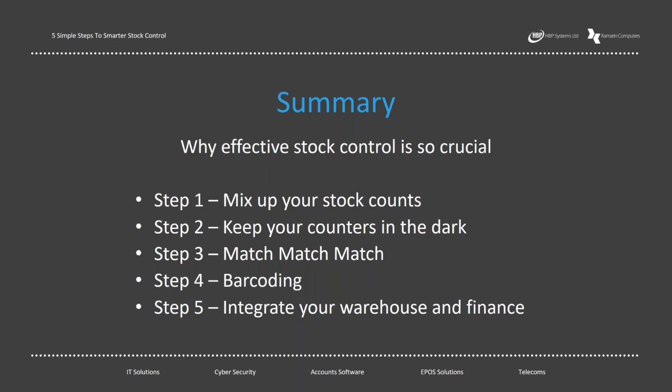Step 3, match, match, match. This is the accountant's dream. Get that purchase order process right, that procurement process right, and then you're on a good footing for the rest of your stock control process. If it's coming in the right amount, it's what we wanted, it's what we expected, and ultimately we pay for what we got, we've got a much better chance of having an effective stock control system. And the key there was that match, match, match needs to be happening as quickly and as in real time as possible.